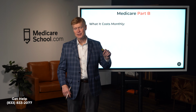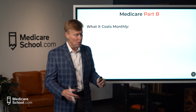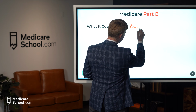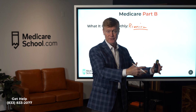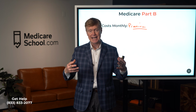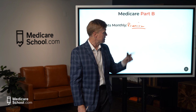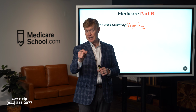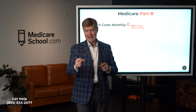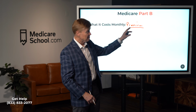All right, that brings us to the second point about Part B, and that is what does it cost on a monthly basis? Again, we're talking about Part B premiums. Unlike A, which is zero for most people, B is going to have a cost for most people. Now, if someone qualifies for state Medicaid, then the state Medicaid could cover some of those Part B expenses. But the majority of you watching this are not on Medicaid, so you're actually going to have an expense for Part B. Now, I am shooting this video on September the 4th, 2025. I don't know when you're watching this, but if you happen to be watching this sometime in 2026, no doubt the Part B premium is going to be higher.